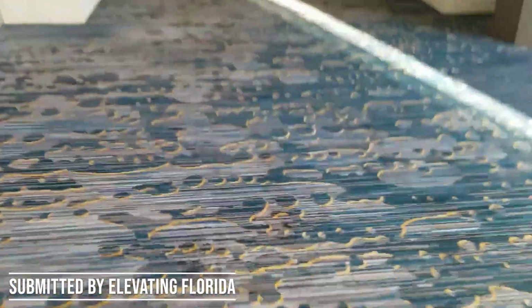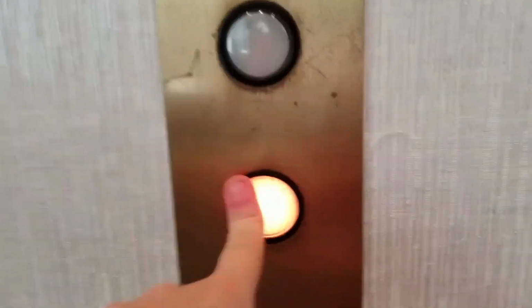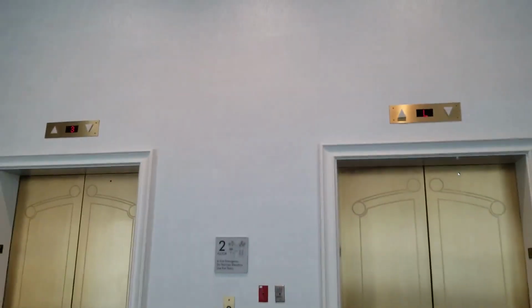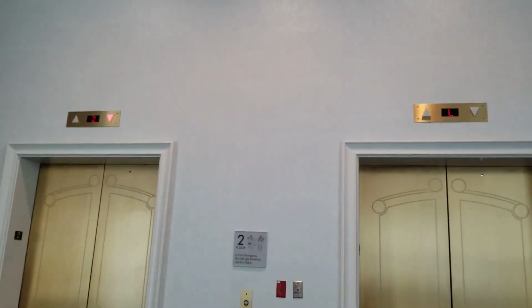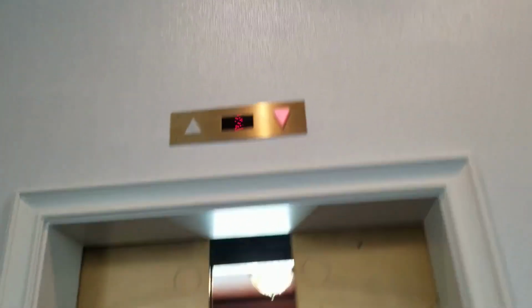We are at the Marriott Waterside, Tampa. Here are some elevator details. This one's on L and this one's at 3. We're gonna have to call them. I can meet you back here. Let's see which one we get. This one. And these are original elevator details. These are original to the hotel. Let's go down to lobby first.